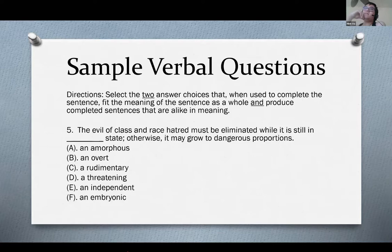And so they are better choices than amorphous because something can start amorphous and remain amorphous, like an amoeba forever. Amorphous does not have to gain a shape. But rudimentary indicates it's at a beginning stage, it will grow. And embryonic, again, is a beginning stage of life, it will grow. So F and C are your best choices here. Any questions on this one or other definitions needed?